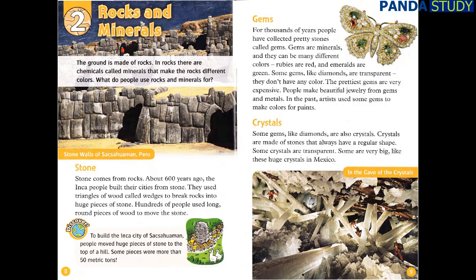Gems. For thousands of years, people have collected pretty stones called gems. Gems are minerals, and they can be many different colours. Rubies are red, and emeralds are green. Some gems, like diamonds, are transparent. They don't have any colour.